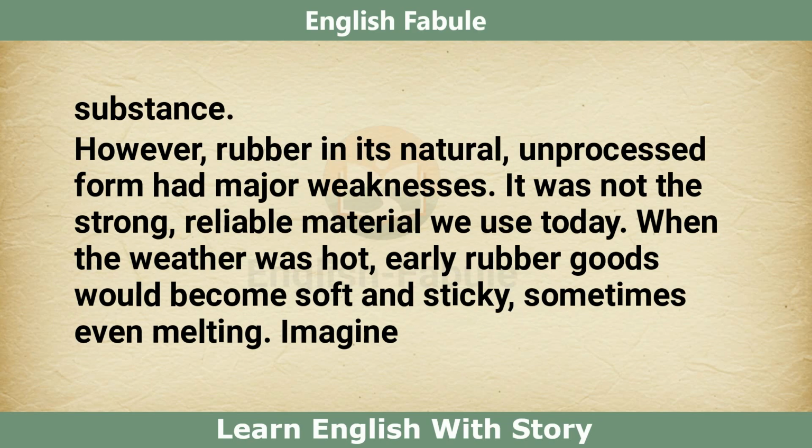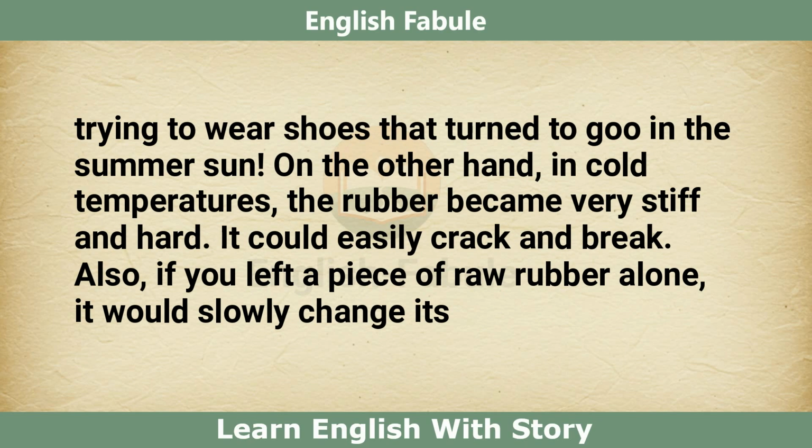However, rubber, in its natural, unprocessed form, had major weaknesses. It was not the strong, reliable material we use today. When the weather was hot, early rubber goods would become soft and sticky, sometimes even melting. Imagine trying to wear shoes that turn to goo in the summer sun. On the other hand, in cold temperatures, the rubber became very stiff and hard. It could easily crack and break.